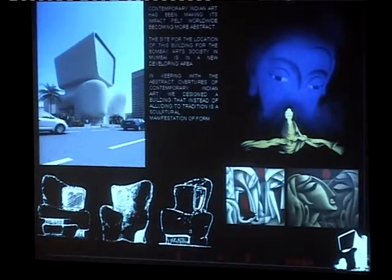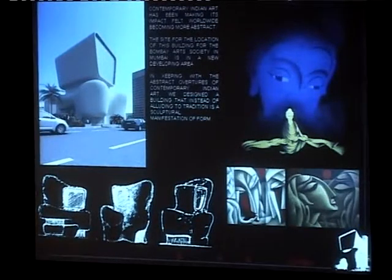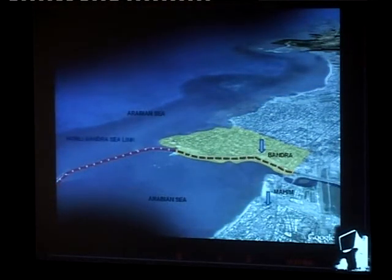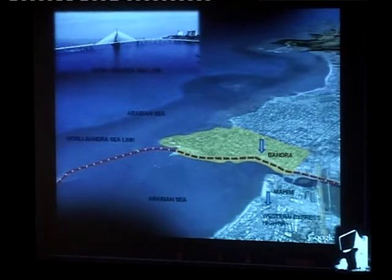Contemporary art is being recognized the world over in India. So we thought that the building itself should also reflect the new age of art and be completely contemporary. And because this site is so small, we created the whole building in a series of fluid spaces which are intended to make all the internal spaces appear much larger than what they actually are. Now that's the location of the site with respect to the ceiling.